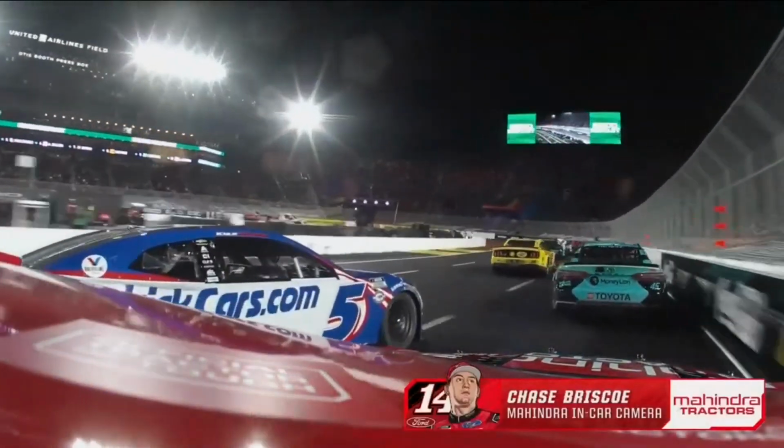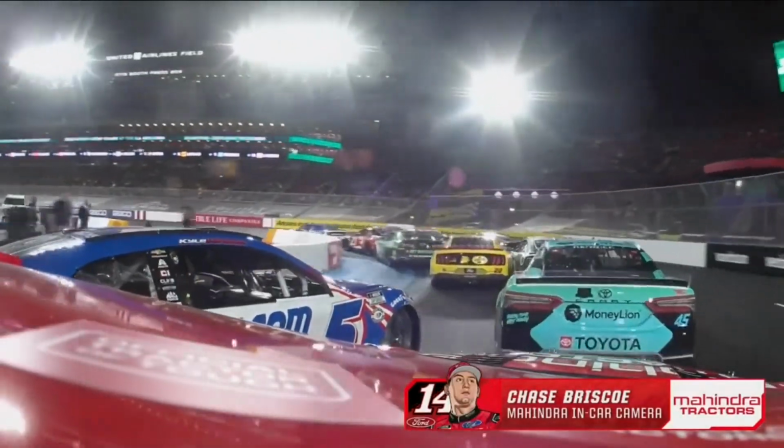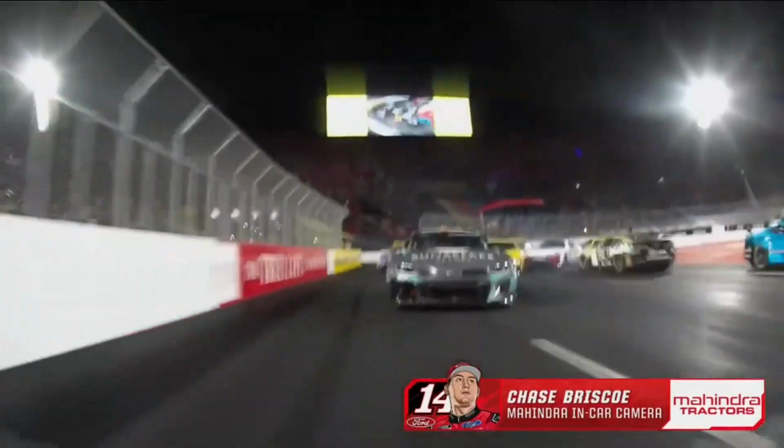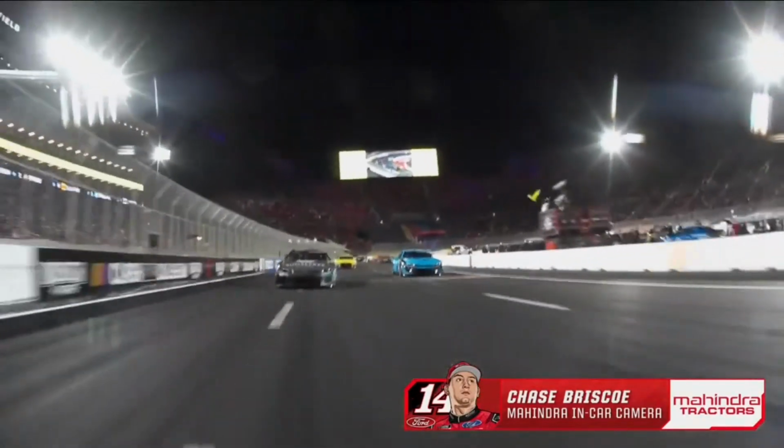Chase Briscoe's view of this. Wasn't really a dive bomb or trying to fill a hole. It just didn't stop. Keep rolling, Tom. Keep coming. Go get it.